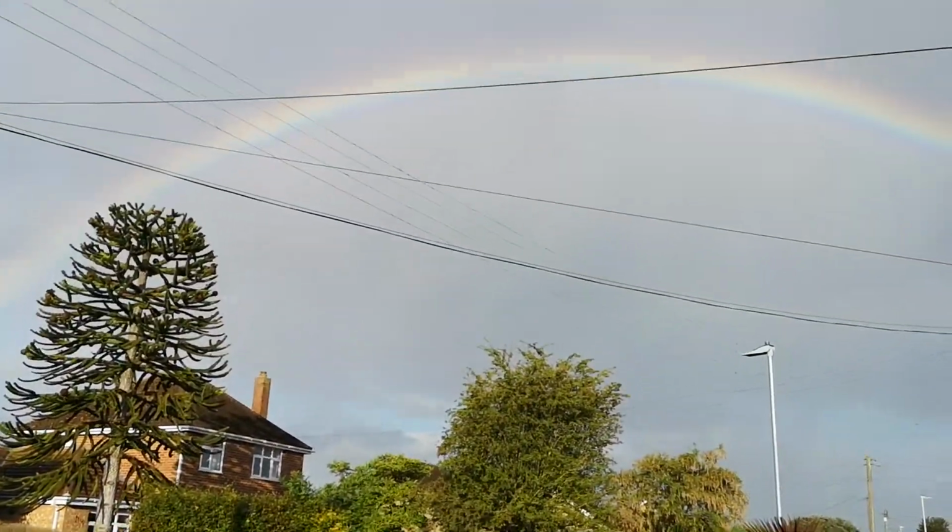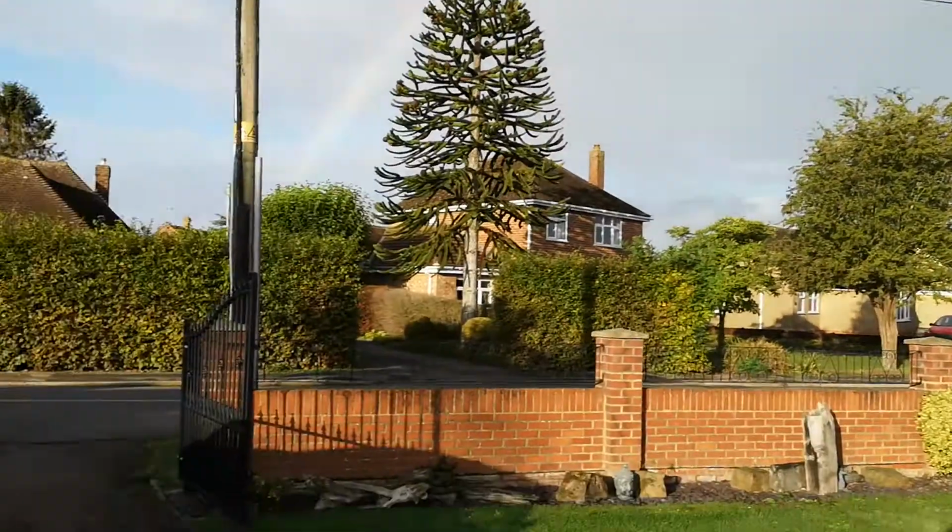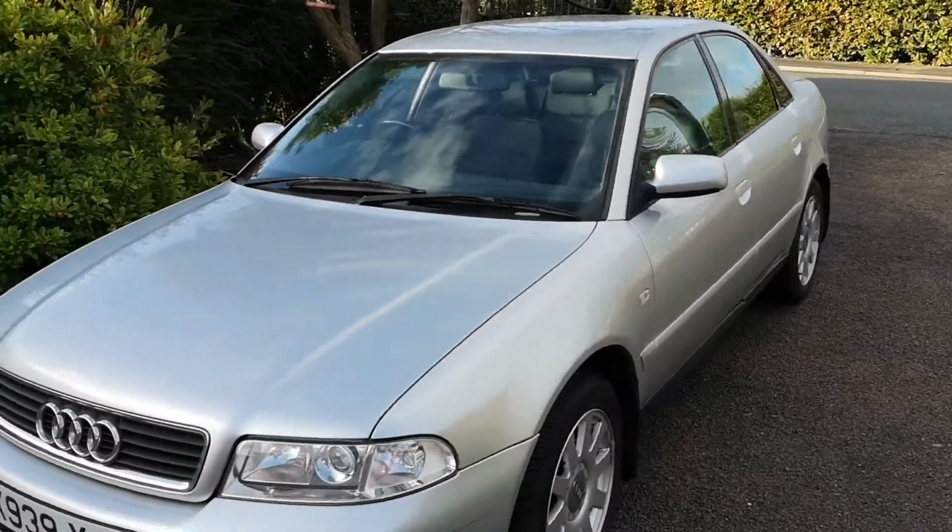Just showing you, beautiful rainbow this morning. Look at that, gorgeous. Anyway, shining over the Audi.